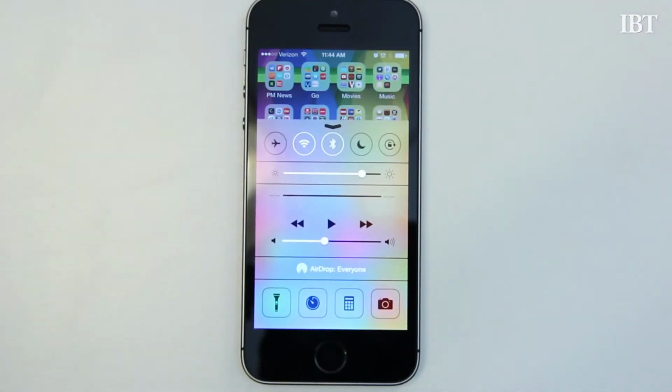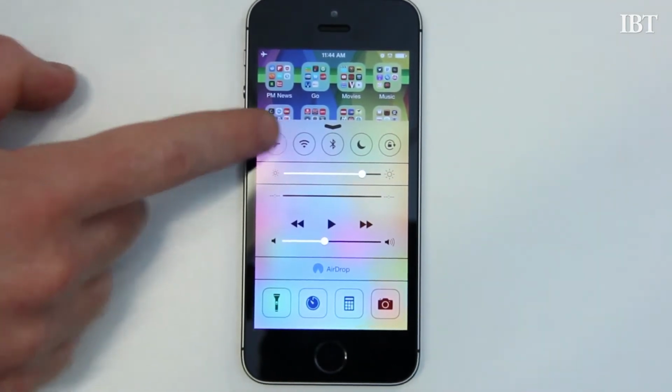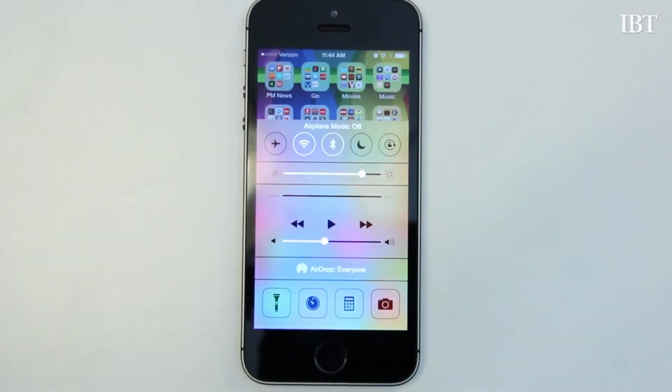What are some of the features that people are most excited about with the new phone? Like I just mentioned, the control center is probably the biggest one. When you swipe up from the bottom of the phone, you'll see basically a set of options for you. You'll see your music that you can start playing. You'll see a number of Bluetooth and basically just other options that you can just toggle on and off really easily. Do not disturb mode for one.